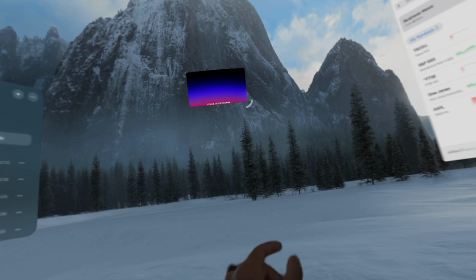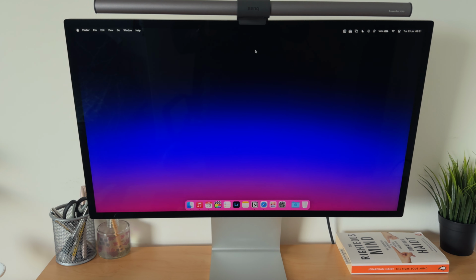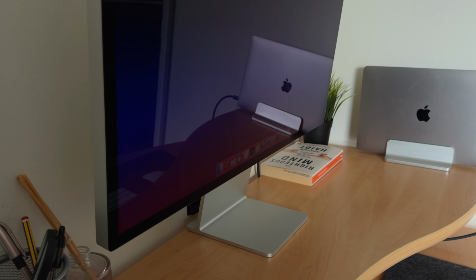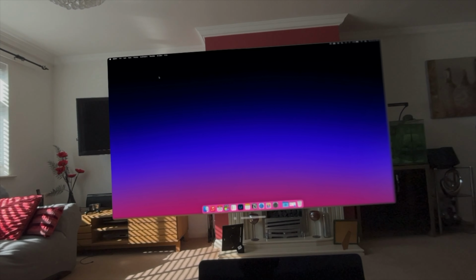Now, I will say that as of right now, the Mac mirroring feature does have a few quirks. The first being that the resolution just isn't that great, especially if you scale it up. Obviously, if you're currently using a 4K monitor, you shouldn't really notice too much of an issue. But if you're coming from something like a 5K Apple Studio Display or a 6K Pro Display XDR, the downgrade can feel quite noticeable.